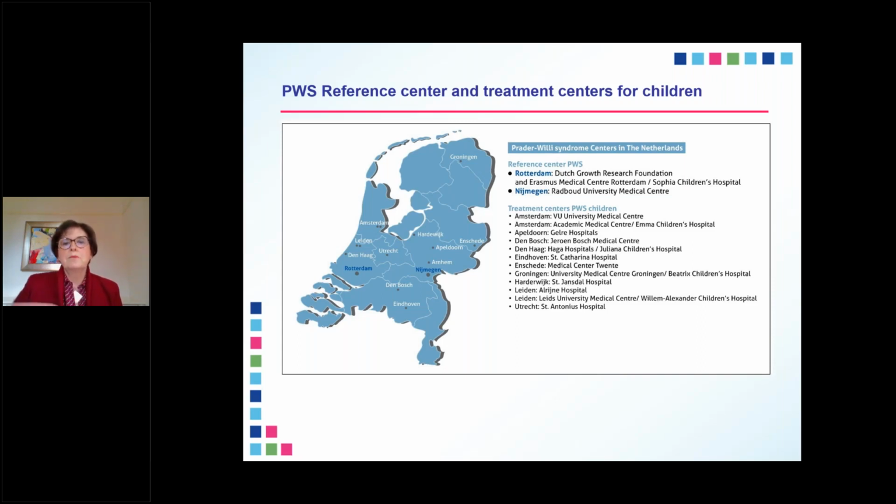And in addition, we have what we call the treatment centers. We work closely together. The children go there as well, in between the visits to the reference center. And the Prader-Willi team will visit these centers. This is particular for the Netherlands because we are a relatively small country, so we can travel there. It's an extra. It's not always possible, but that's how we try to do it. But the main thing is that you have a good collaboration.